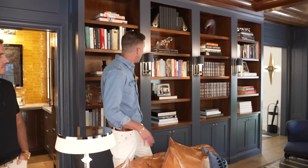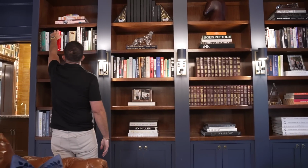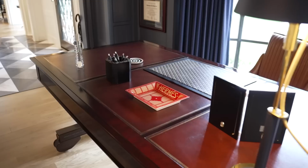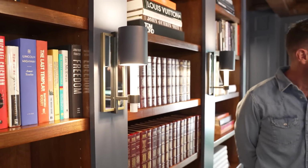We built a whole wall of bookshelves here, again, to both store books, and if you're going to call it the library, you need to have some library effect. The paint color here is most people's favorite navy, Benjamin Moore Hale Navy, and that's what the color is in here as well. The shades on the sconces here, as well as the lamp on the desk, are also painted to match the Hale Navy paint, all the same.